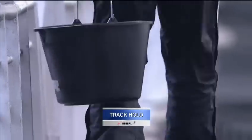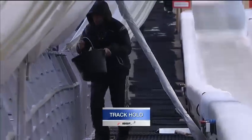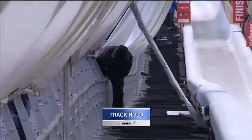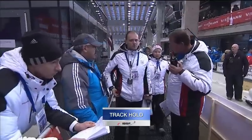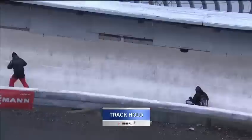There's going to be a track hold for a few minutes while the track workers patch those spots of ice that fell off because of the bunks and the driver's helmet and everything other than runners running across the ice. You know, that can deteriorate the ice pretty quickly.